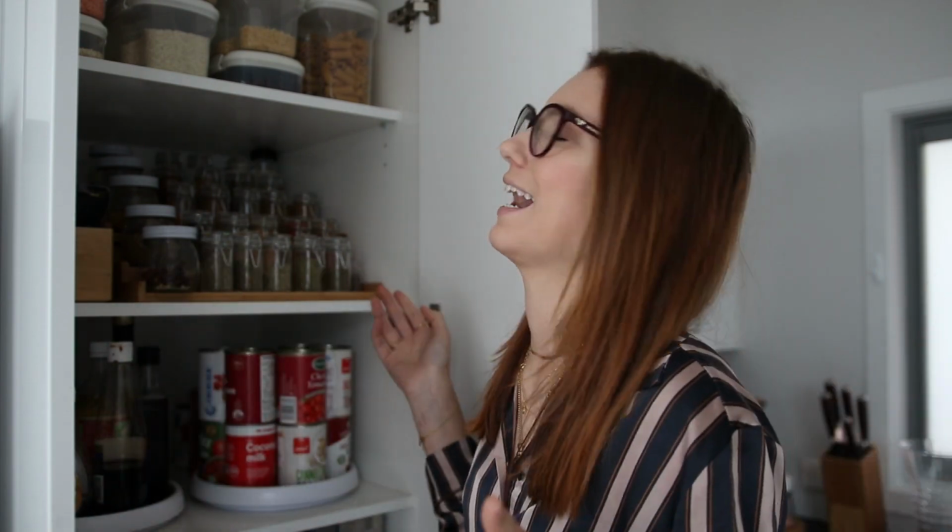So yes, that is my pantry finally done after like 4 weeks. This has been killing me, but I'm very excited that it's finished, and I love it.